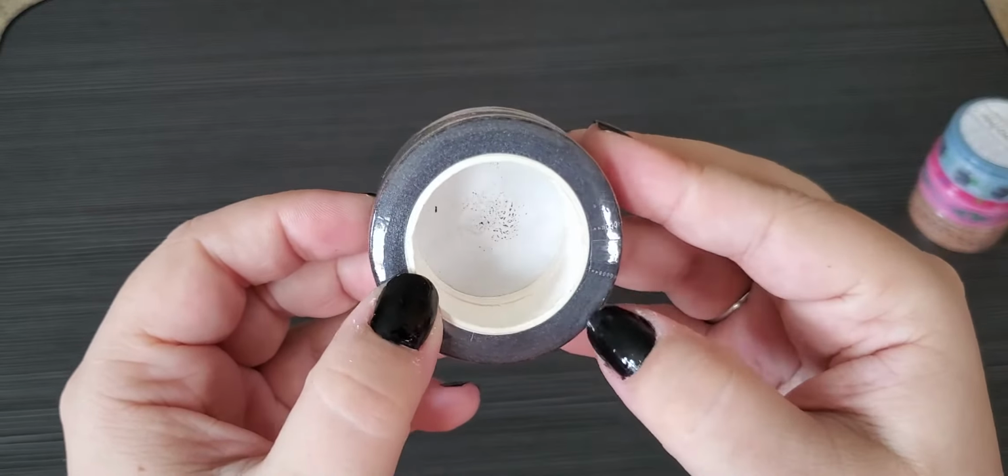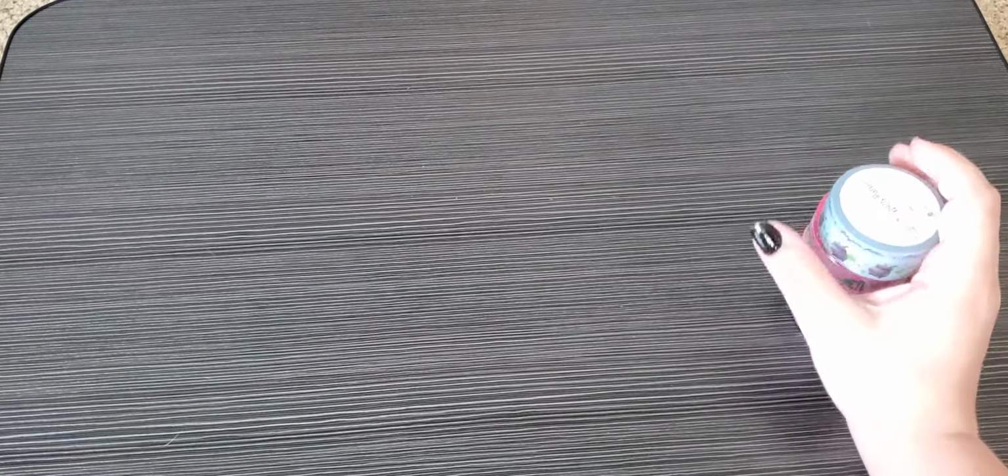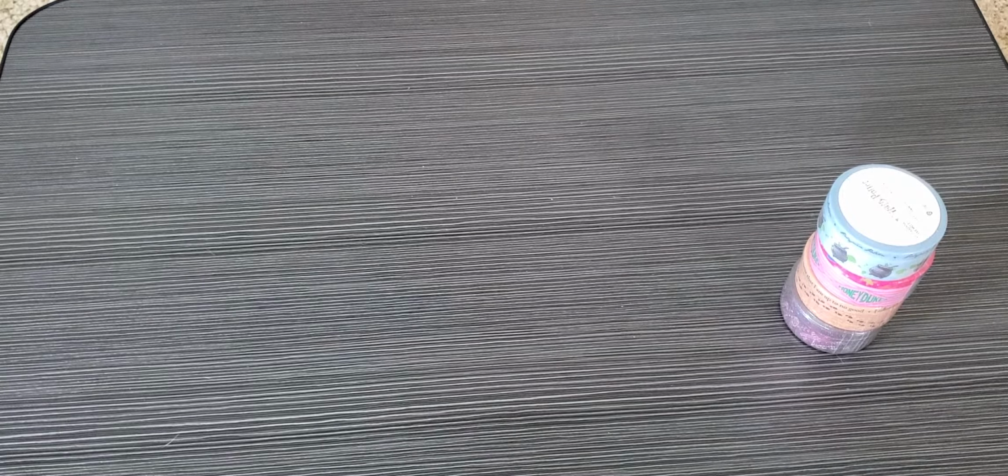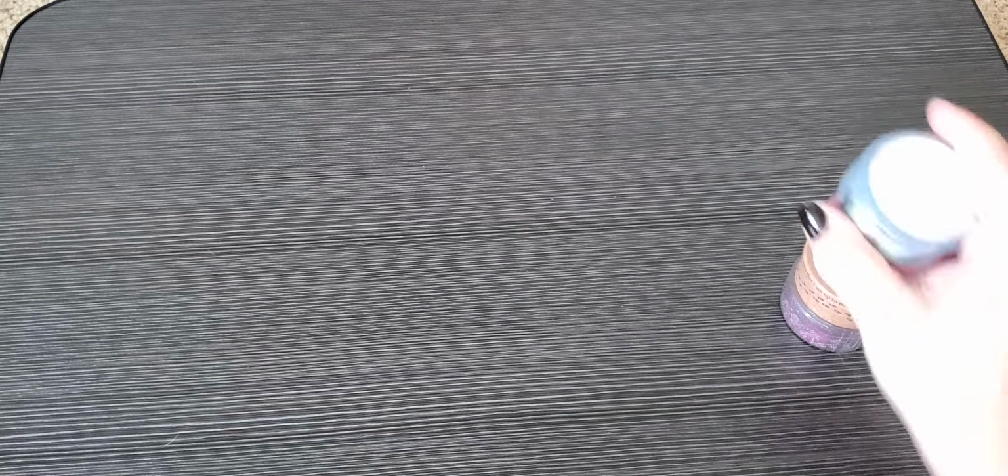So I was really happy with those. I think I'm going to use them to line some of my pages, especially during Halloween, in my Halloween books, just to give them an extra touch. And then also I do use a planner. I don't do any Zentangling or anything like that, but I do have a planner that I use, and I'll probably use these in that.